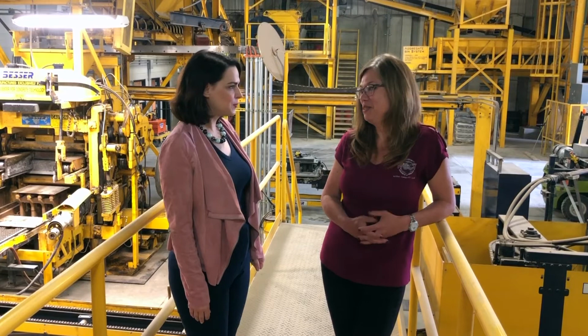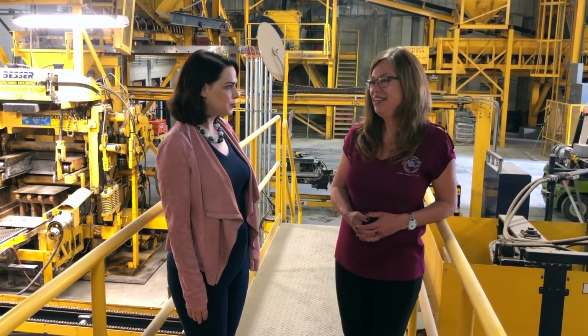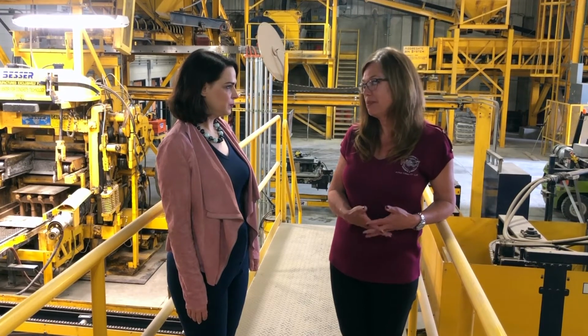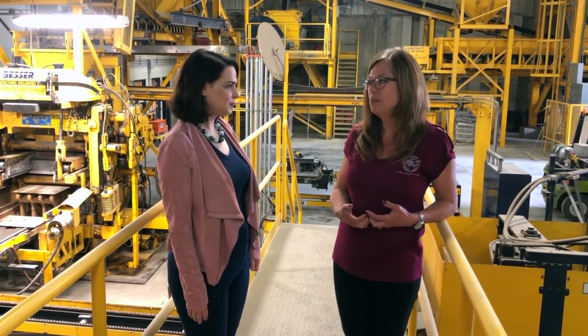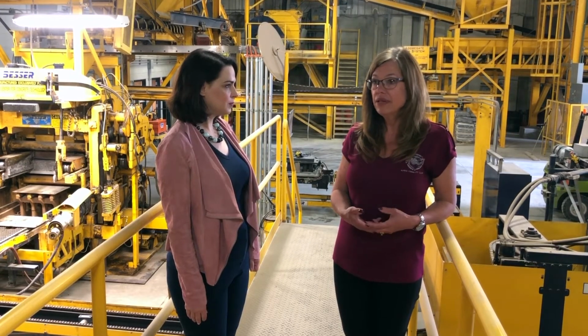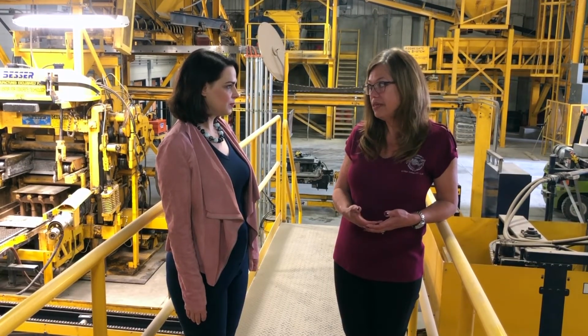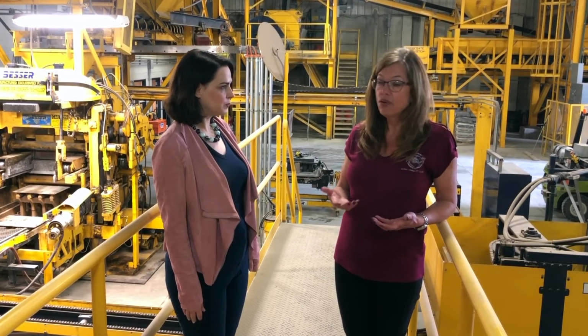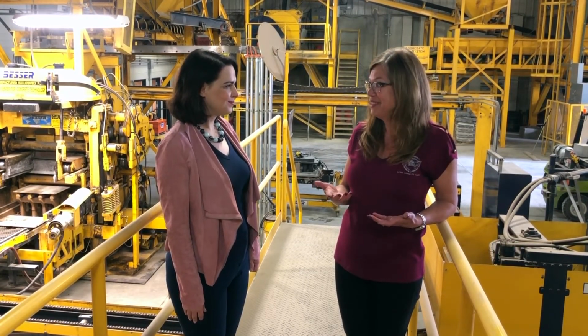So one of the things that we do here at the WCCT is we train block makers from across the world to become the best block makers they can be. Because as you mentioned before, our entire world is built on concrete block. But unless that concrete block is made properly, with the correct additives and the correct mix design, it's not going to hold up all of our buildings, right?